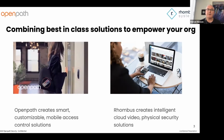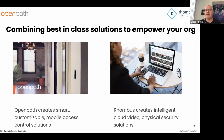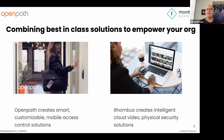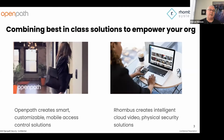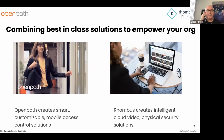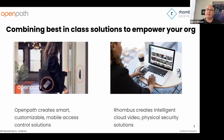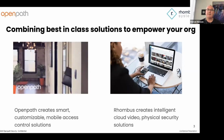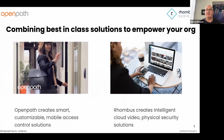So it's very important for you as you think about systems like access control, systems like video surveillance, video management systems, that you go for a best-in-class, because those naturally will partner very nicely together in a seamless integrated manner, which we'll show you today. So Openpath is a customizable mobile first, you see that example of hands-free wave to unlock cloud-based access control solution. In parallel, Rhombus creates intelligent cloud video physical security solutions. So collectively, our two companies are in the physical security space, but we like to describe that we're bridging the gap between physical and digital security.